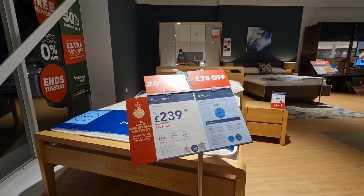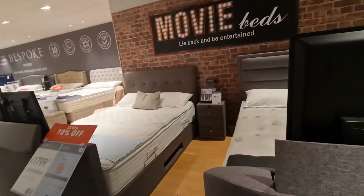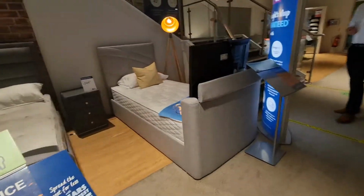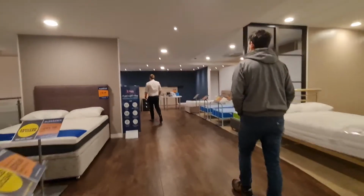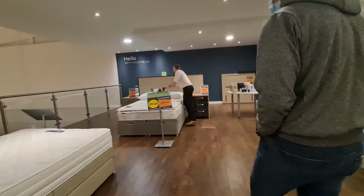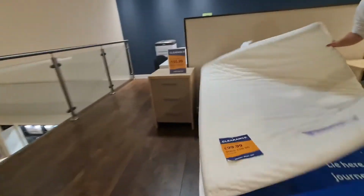450 for this mattress. 600 springs. You would either have to collect it yourself, or we could get someone to deliver it to you. Obviously, if they were to deliver, they would charge. We'll carry it to the van. Yeah, you can park up at the forecourt. Okay. 229.99, that was for the 600. Just the normal double.